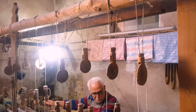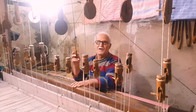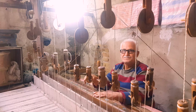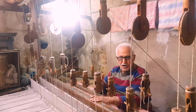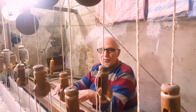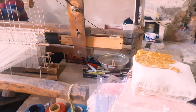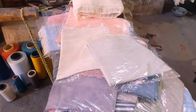Hello, Father. May God give you strength. Thanks, my dear. Could you please tell us where we are and what you are doing? Sure, here is a weaving workplace. We produce silk fabrics using these devices, which have different uses. These examples you see are the fabrics that we produce. Oh, how wonderful! Would you like to tell us about the production steps of these fabrics?